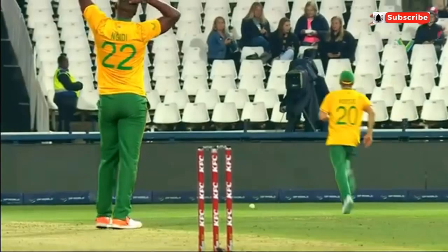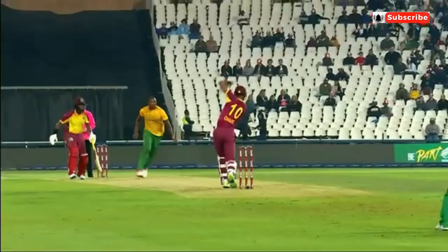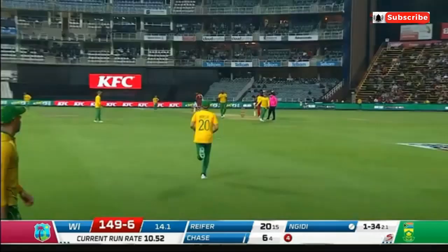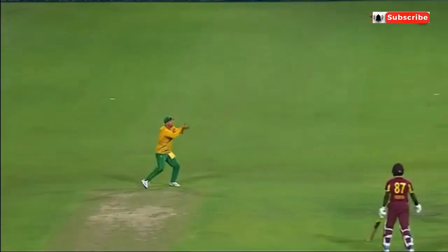Was well hit. 17.6, Shepherd to Markram, 4, and Myers drops Markram. That was flayed down the ground and Myers at long off got hold of it. But then as he thought he would trip over the fence, he ended up dropping the ball inside the fence. The ball dribbled over the fence.